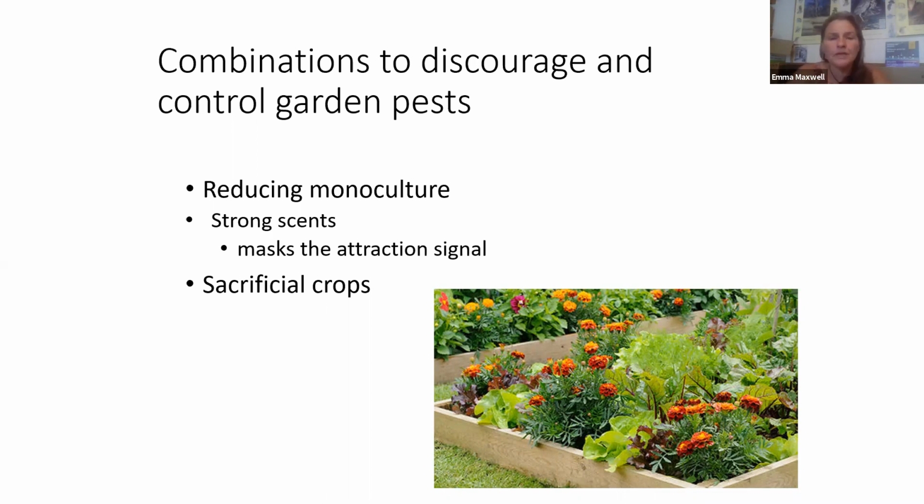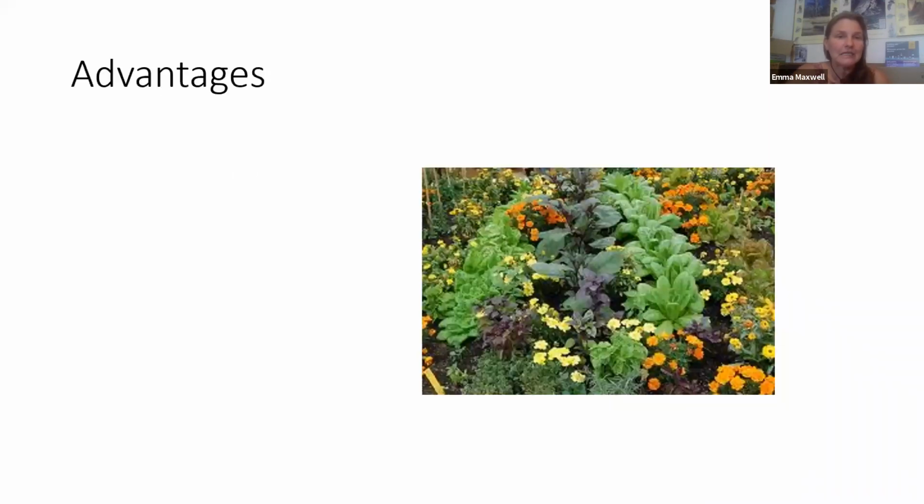Another one that gets talked a lot about is plant hostas, because slugs love hostas and then they'll stay off your lettuce. But a hosta plant will cost you 5, 6, 7 quid, and a lettuce costs you a few pence. So I don't find that a good example either, and that's in quite a lot of books.